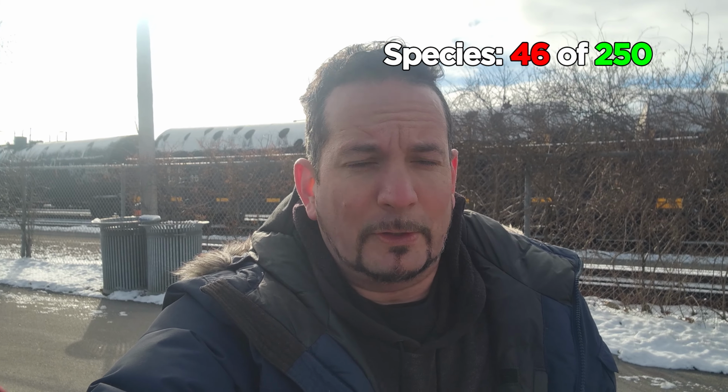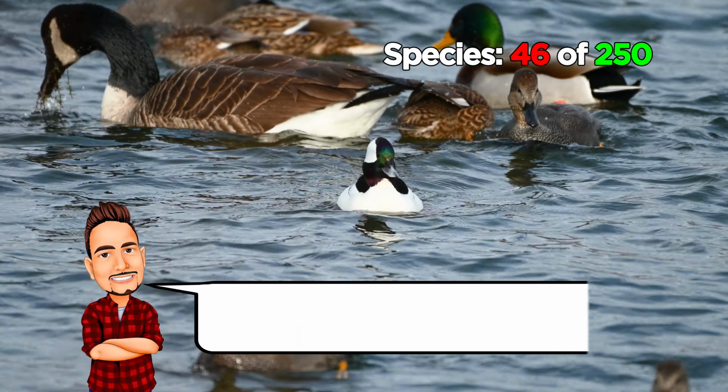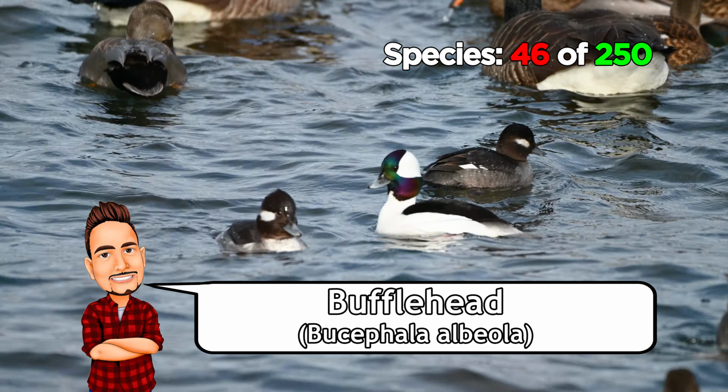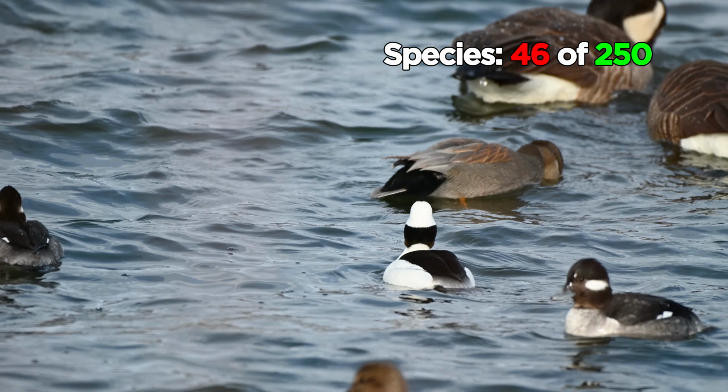Despite the cold, should have come here sooner. We're banging off quite a lot of different species of duck here. Here's a male bufflehead. We've seen lots of these so far this year, but I was able to get quite close this time, which allows you to see the green-purple iridescence on his head.